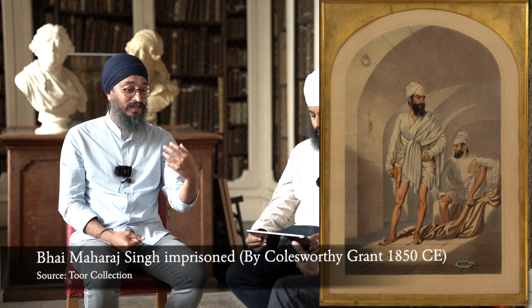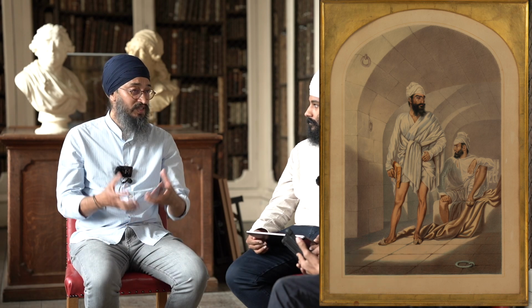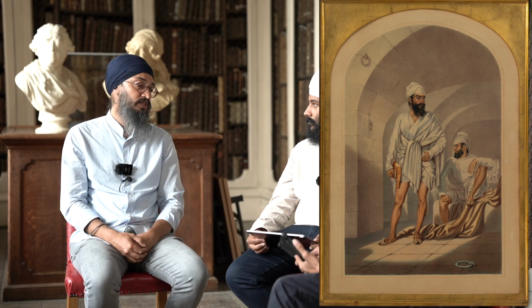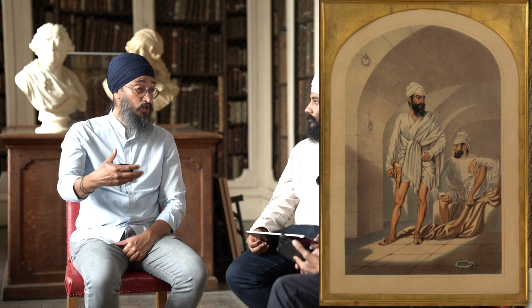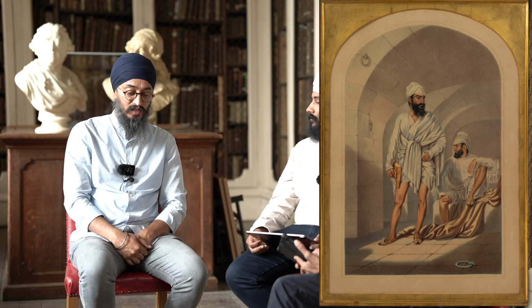There's a price on his head. Bhai Maharaj Singh wants to incite revolt. He wants to assassinate the resident in Lahore, Henry Lawrence, and when he's finally captured, it's a huge feat for Dalhousie, which is why he has Bhai Maharaj Singh painted before he leaves. He's one of the first British prisoners in British India to be exiled. He obviously has his own story, huge story in Singapore.